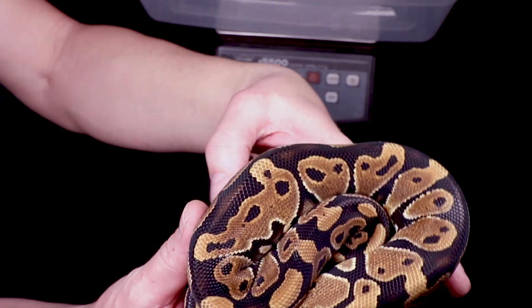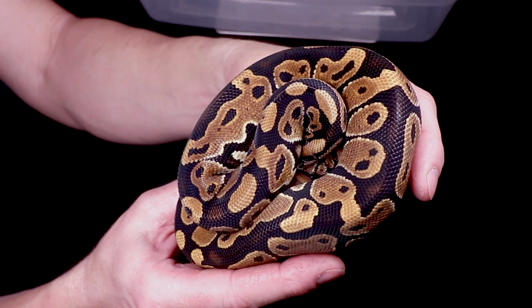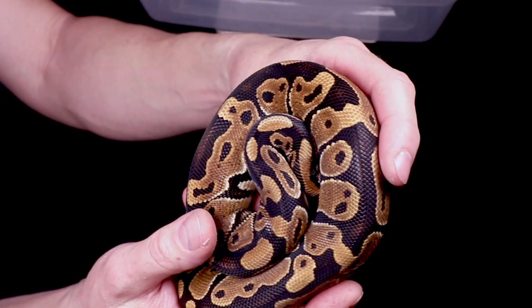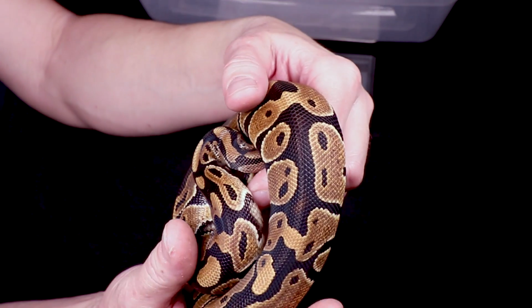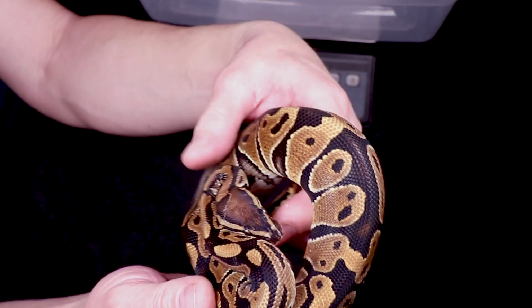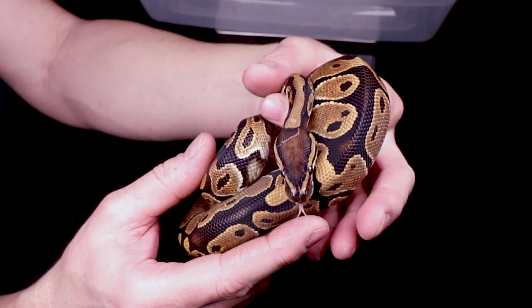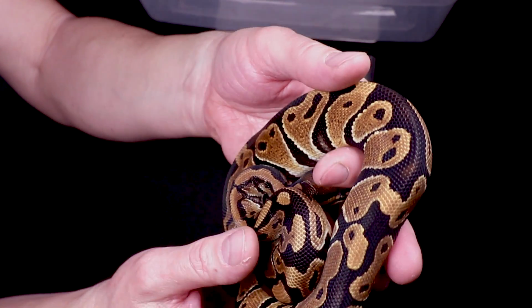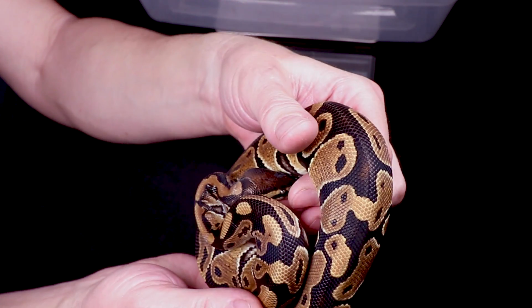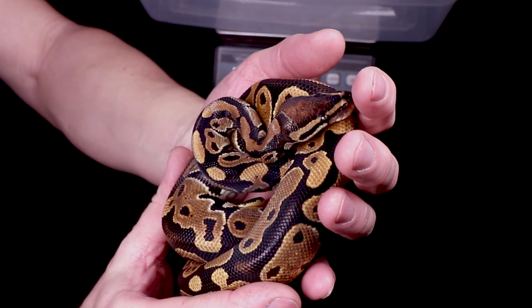Alright, so take a look at this guy. His name is Destroyer, coming in at 332 grams. This guy is a male, normal, 50% het desert ghost. I just noticed he's got a little bit of shed stuck there, which is kind of unusual here in my reptile room because the humidity is almost 60%. And then I add humidity to the tubs too. So every now and then I'll get a stuck shed.